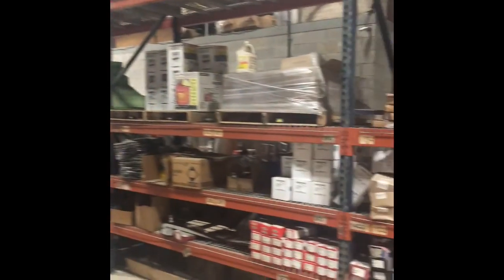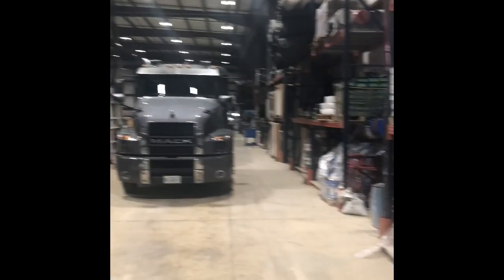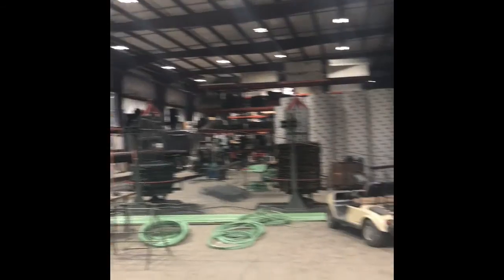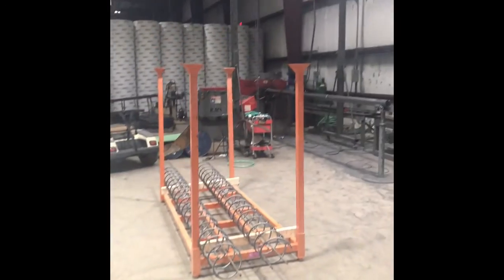In the Owens Supply warehouse, we can find multiple concrete accessories which are used on a day-to-day basis by concrete contractors. Owens Supply stores these items in order to fulfill all its customer needs on short notice. In the back of its warehouse, we'll find heavy equipment which is used to fabricate rebar, such as this RMS shear machine which is used to cut rebar to length, an RMS bending machine which is used to bend the rebar per order, and lastly an RMS spiral which produces the rebar spiral.